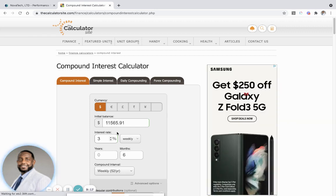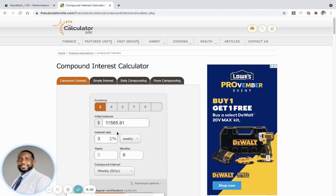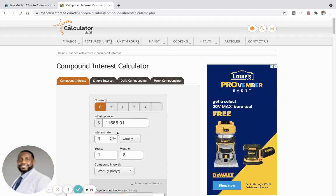You put $10,000 in. You compound it for 6 months. After 6 months, you have $21,000. You withdraw your initial capital of $10,000. It leaves you with $11,565. You take that $11,565, let that stay in NovaTech, and you're going to get 3% returns every week. That's about $350 every single week that you're going to be receiving perpetually. I don't like to say forever, nothing lasts forever, but perpetually, right? For a long time, that you're just getting that money off of that.